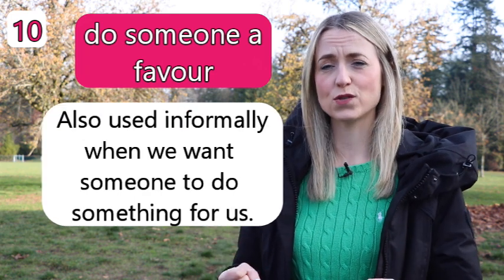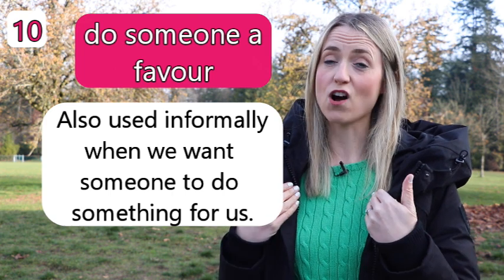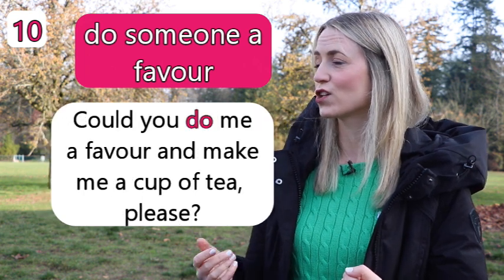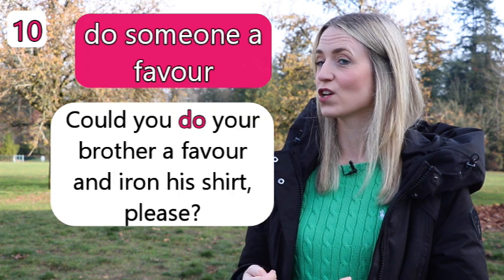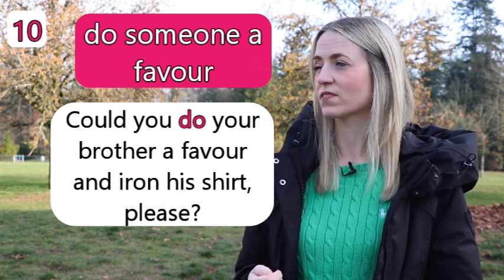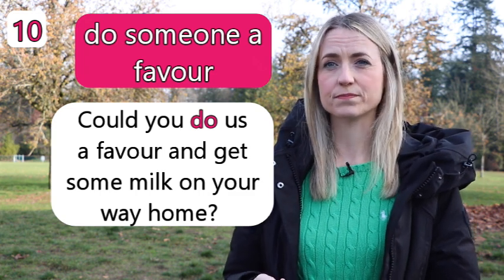Now, we do also use this phrase informally when we want someone to do something for us. I use this on an everyday basis, actually. Could you do me a favour and make me a cup of tea, please? Could you do your brother a favour and iron his shirt, please? Could you do us a favour and get some milk on your way home?